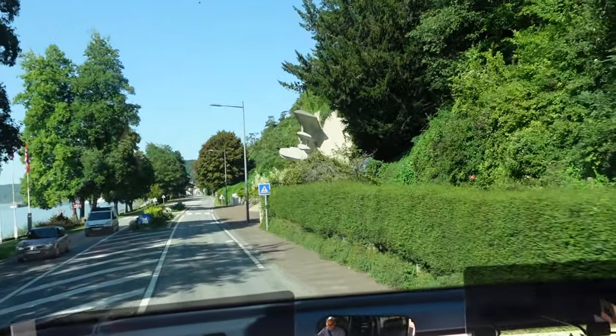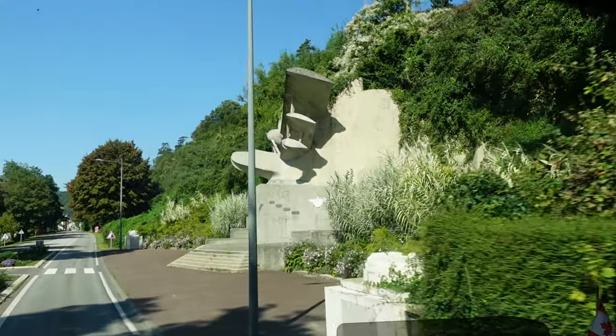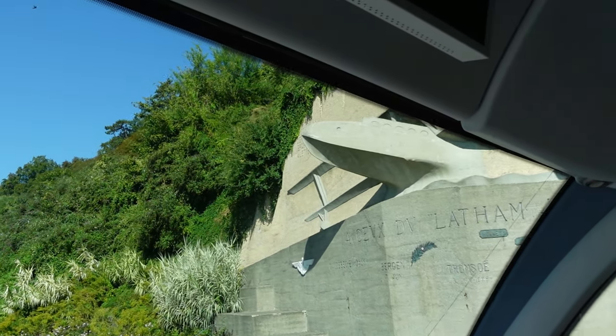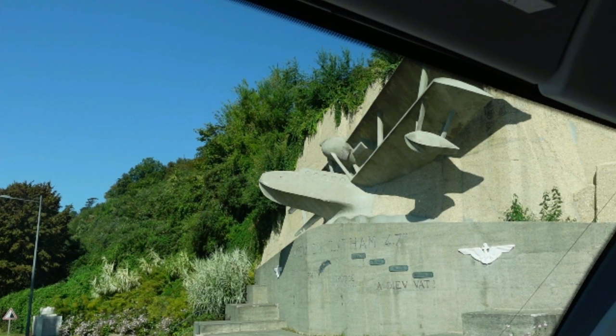So on the way back to the boat, I asked the bus driver to drive slow past this. Look how this is, this monument. It's just spectacular to see that in real life. It's coming right out of the side of the, looks like it's carved into the mountain or somehow made out of cement. I don't know. It's very big, and it's exactly a replication of the plane that was sent to the North Pole.